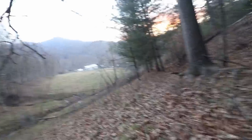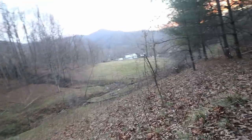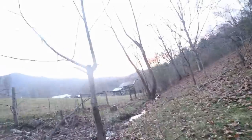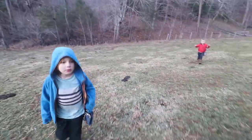All right, here we are, coming out of the woods, back to civilization. It is beautiful, look at that. See the moon? Yeah. It's pretty, huh?